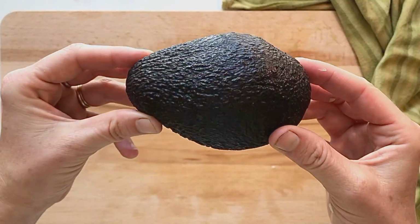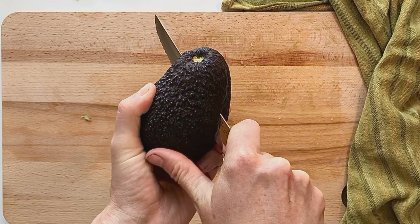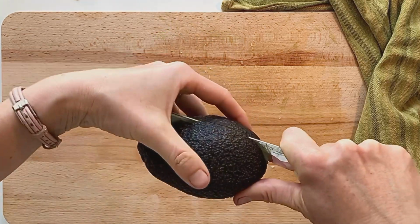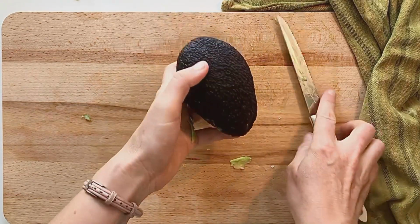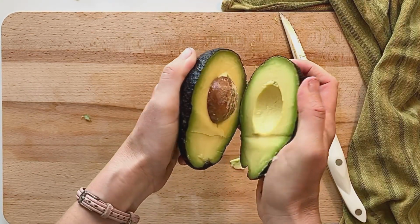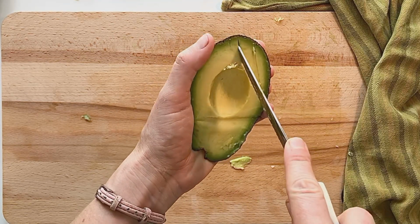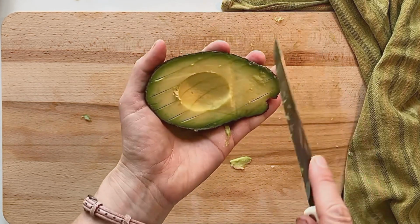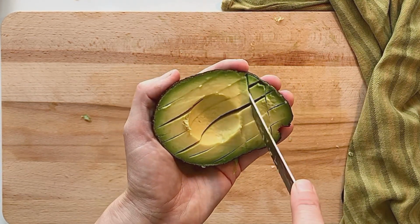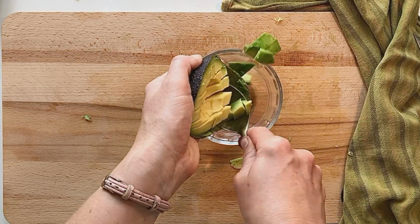Avocado time! Everyone has their own special way of cutting this thing, but here's mine. Cut it in half. We're just going to use a half of an avocado for this recipe. Slowly and carefully cut the avocado in cubes. Then take a spoon and scoop it all out.